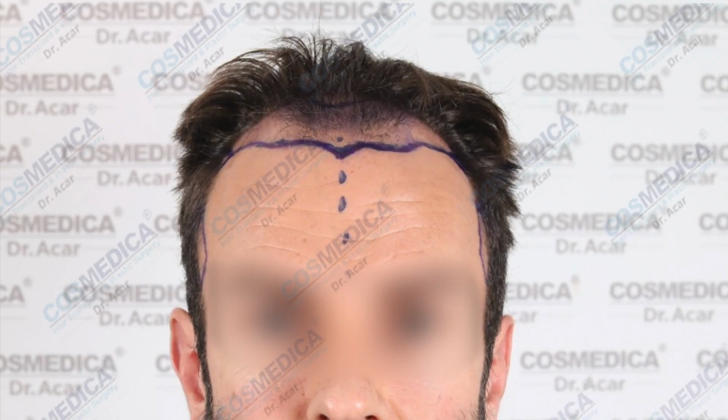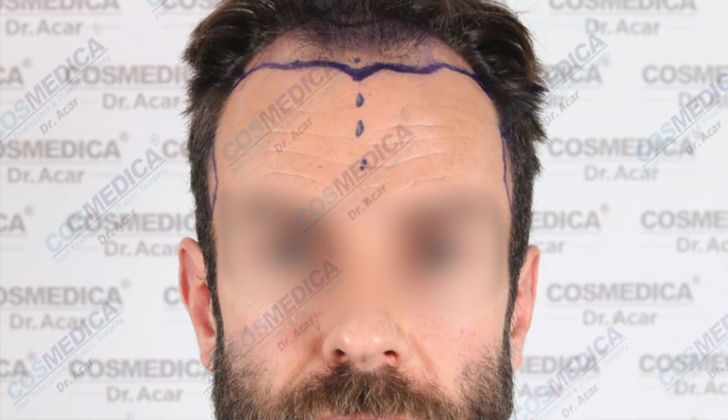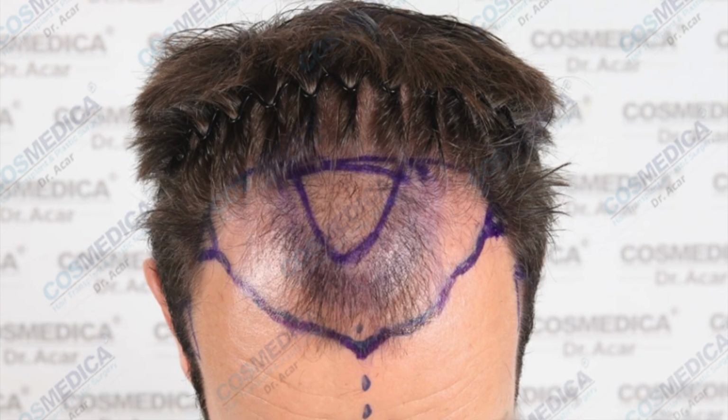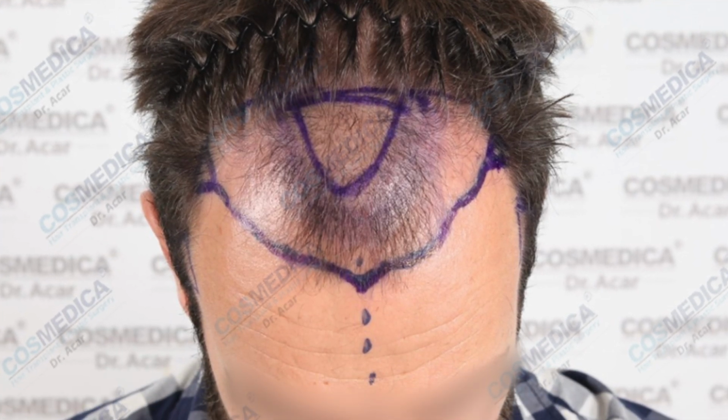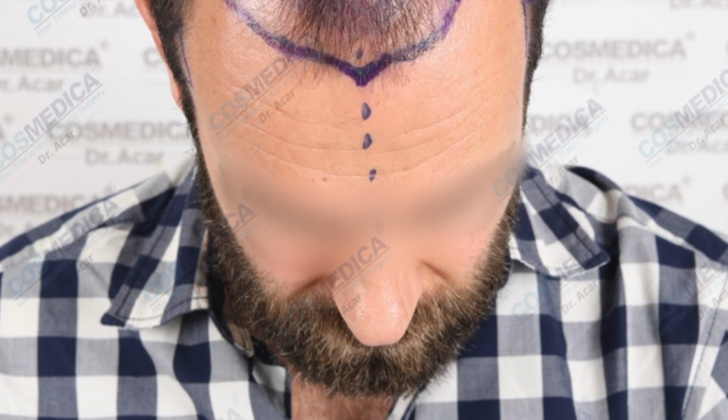hair loss. The next guy's hair loss isn't as bad as the first one, but we can still see some extensive hair loss to the frontal portion and parts of the mid-scalp and crown. He will require some grafts on the temporal points as they have also receded. I think this is a great hairline designed by Dr. Acar. I think it's going to frame his face really well.